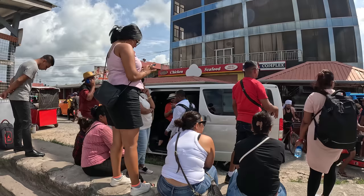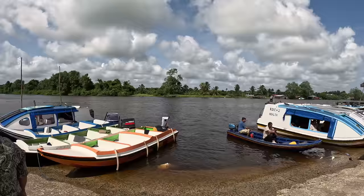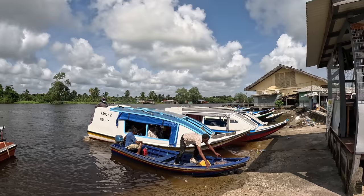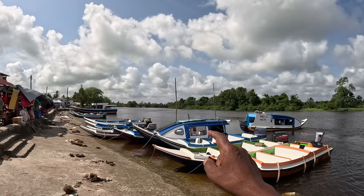So we're here and we are trying to find our boat ride. We are searching for a boat that's going to take us to Moruca. All right, there's the mighty Pomeroon River, the deepest river in Guyana, well, so I was told. That's upriver, and this is Dong River, heading out to the mighty Atlantic.